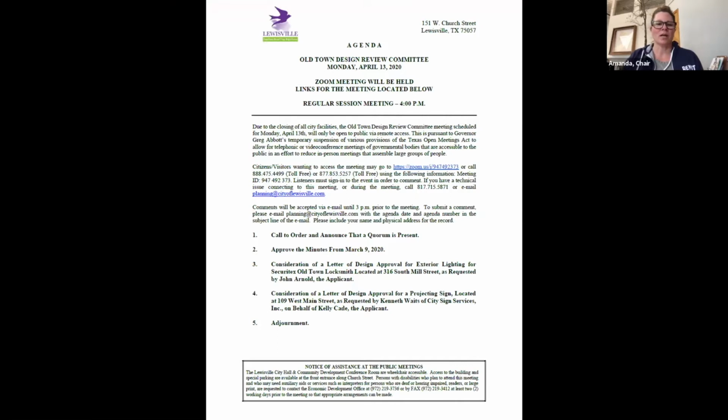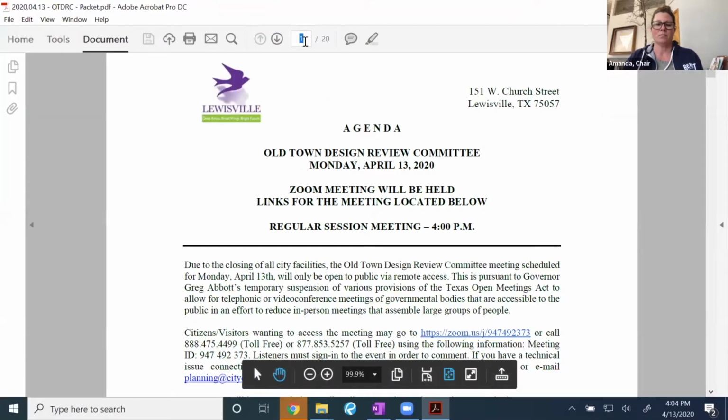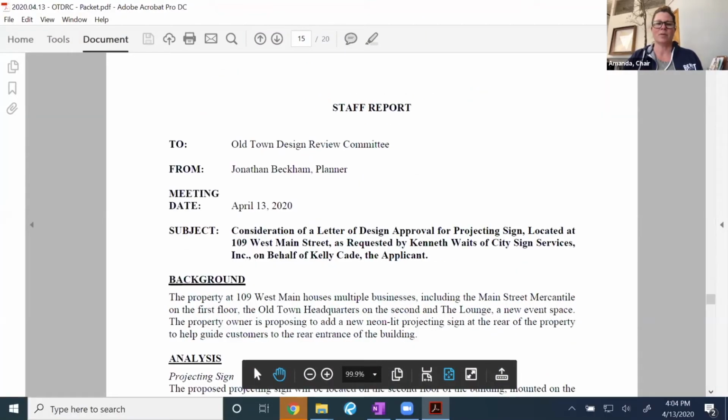We have agenda item number 4, consideration of a letter of design approval for the projecting sign located at 109 West Main Street. Yes, for the loft. Bear with me. Let me jump down here to these pages. Okay.